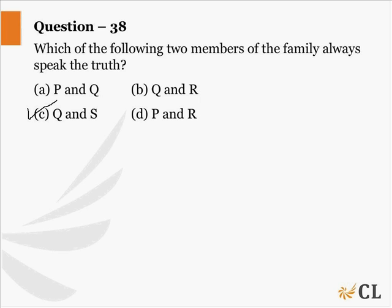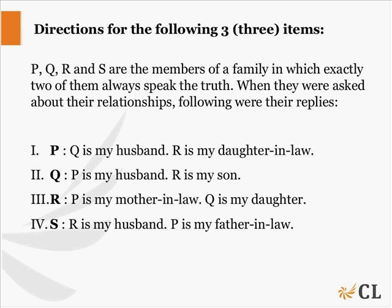Am I clear? So definitely I can say that Q and S are speaking the truth, while P and R are not speaking the truth, right? Clear with this? So if Q and S are speaking the truth, I can simply take their statements as positive ones. So Q says P is my husband. That gives you that P and Q are husband and wife.